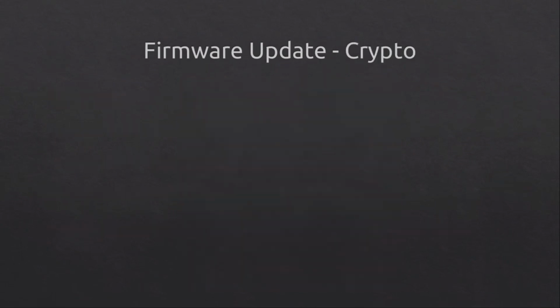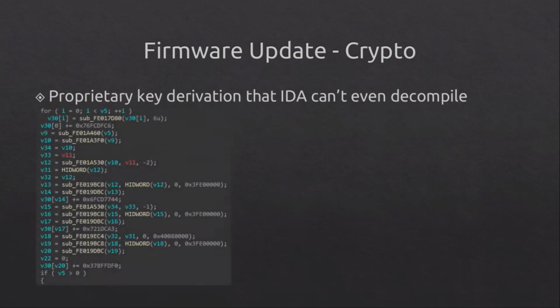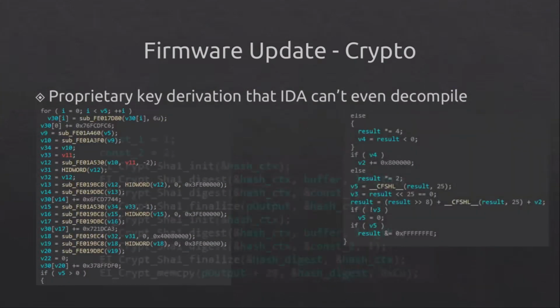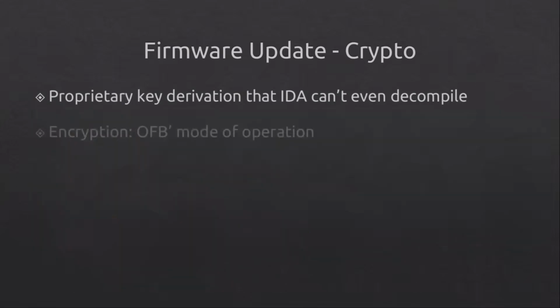When we looked upon the crypto functions, we saw that Canon uses a proprietary key derivation that Eyal can't even decompile. We have multiple different crypto functions, which doesn't make a lot of sense. We can even see in this memcpy that they actually lose some of the bytes of the hash they calculated because the buffer isn't big enough. So they copy only 12 bytes out of 20, and we simply lose 8 bytes for some reason. Don't implement your own crypto.